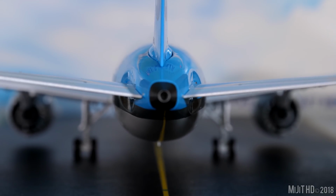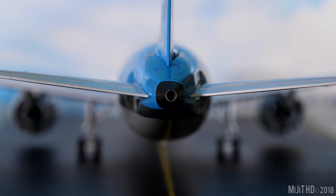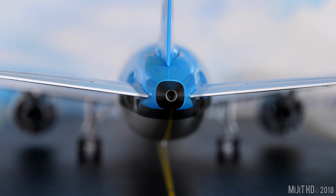And now the APU looks very detailed, and either side of the APU we have two little bumps, and they've got a little bit of white paint on them, which is good to see. It's more accurate than just having the bumps there, and they are the strobe lights.